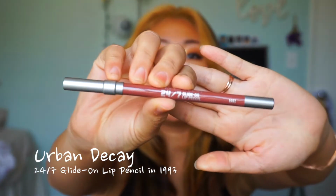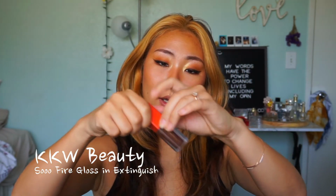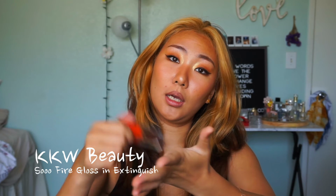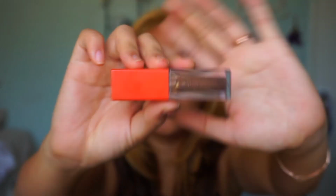Now I only have lips to do. So I'm going to go in with the Urban Decay 24/7 Glide-On Lip Pencil in the shade 1993. And I will be going in with the KKW Beauty lip gloss, the Extinguish lip gloss. This was a part of her Fire collection. And setting it like always. And fanning it.